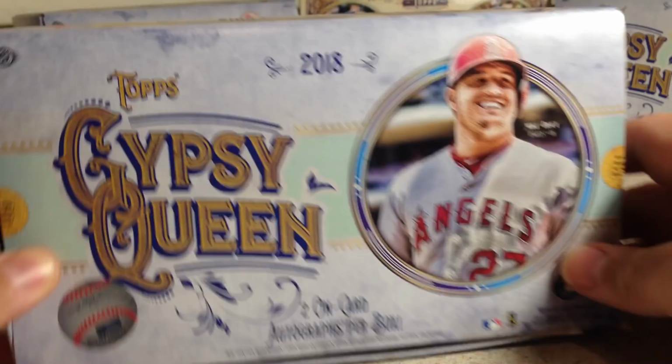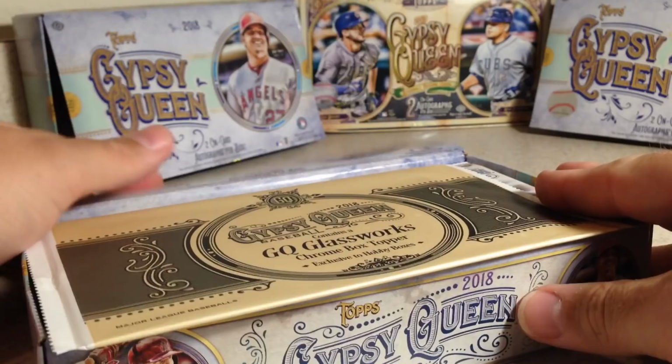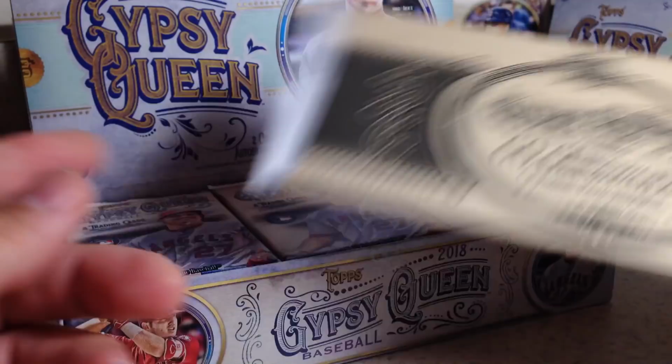Today, opening a full hobby box worth of loose packs from the local hobby shop, and they're not searched or anything. So I wanted to pick those up and see if I can get anything cool. And they gave me a box topper. Let's see what we get for the box topper.